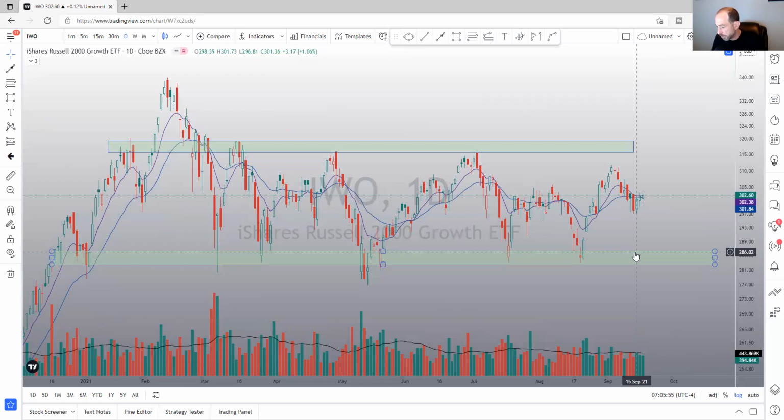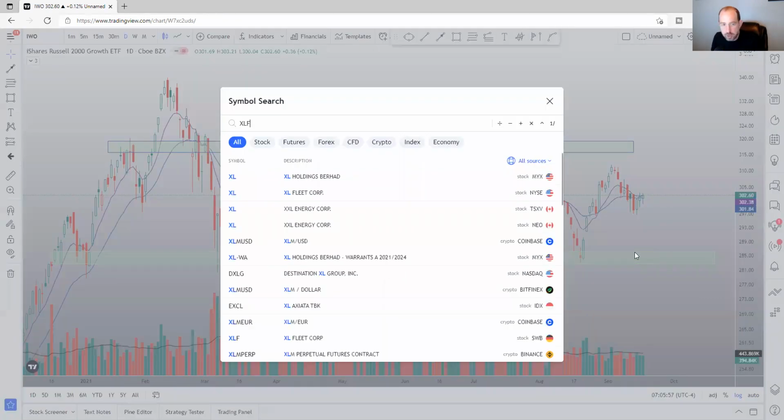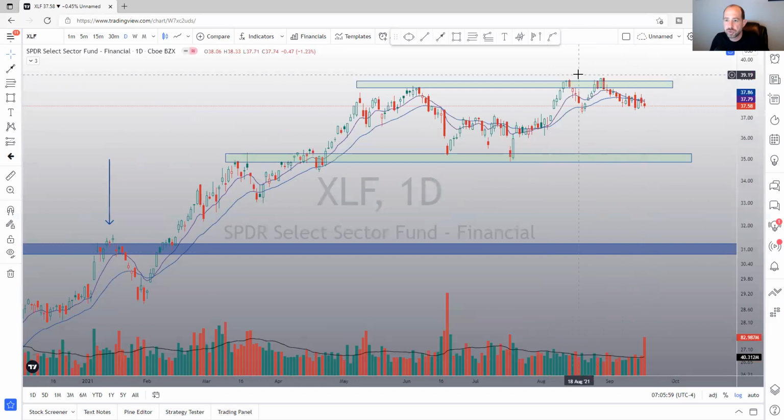All right, let's look at some ETFs. Financials tried to break out, had this nice little inverse head and shoulders, which we could easily point to, but it rolled over, never confirmed. Maybe you could call that a false breakout, right? And then boom, almost straight down from there.